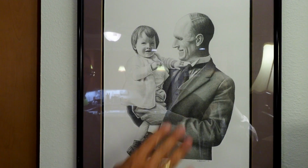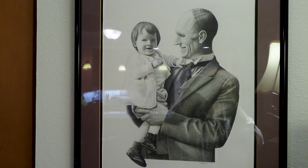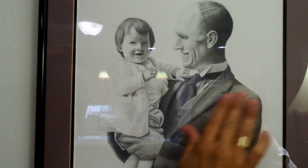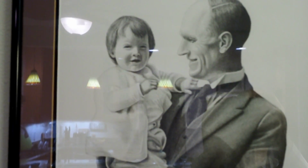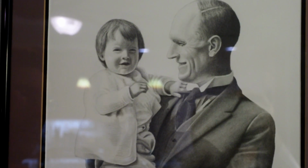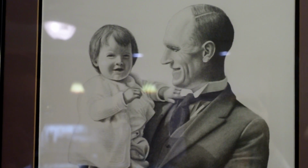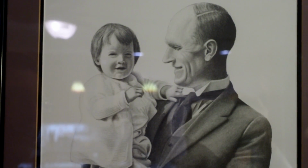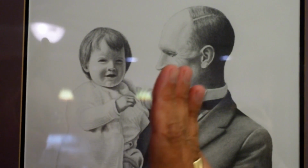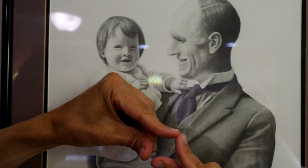And then for softer areas, I use the kneaded erasers to just lightly change the texture of the graphite. But this technique was built for being able to take older family photos and turn them into a piece of art. It only really worked for me when I was using a reference. So this was a family photo, and the photo was about this big.